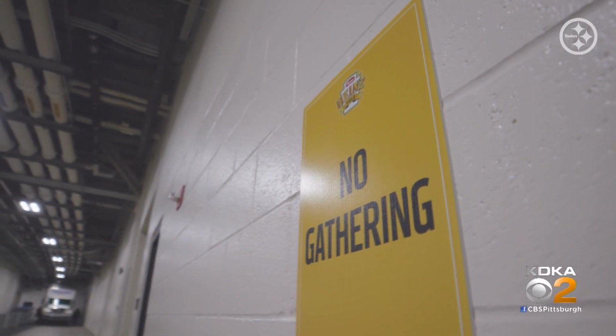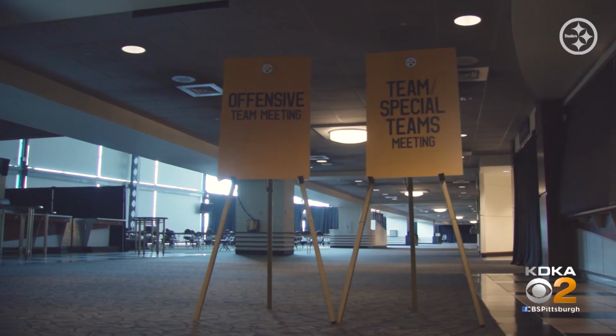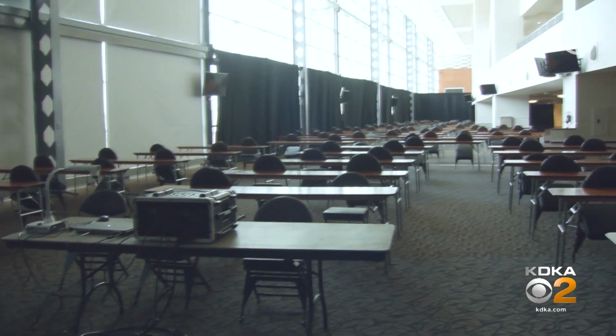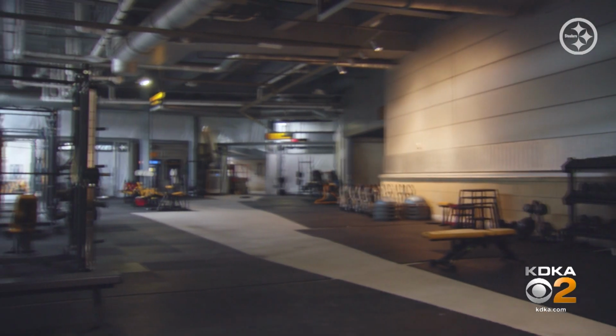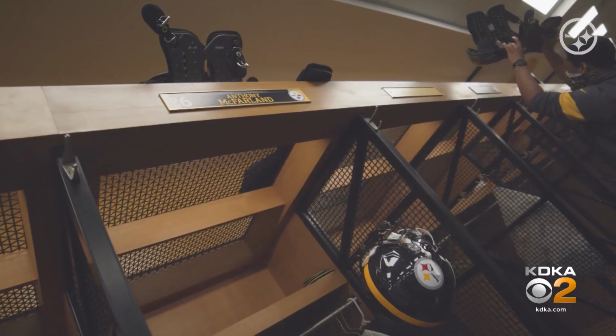With the implementation of social distancing measures, the Steelers repurposed many parts of the stadium to fit their needs. Clubs are now meeting rooms, the weight room is set up in a concourse, and all 4 locker rooms are being used by the players and coaches. The stadium was the obvious choice for training camp because things are centrally located. Everybody's together, but the amount of space we have at Heinz Field is immense.